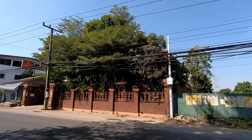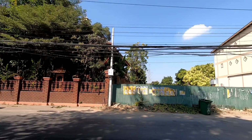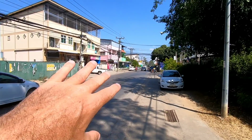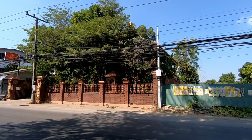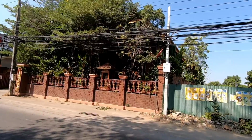In terms of location, it's in a pretty good spot too. It's basically right in the center of Mae Sot. The Borderline Collective is just a short distance in that direction, as well as Braverly. So you're pretty much still in the heart of Mae Sot, staying here. It's not far away at all. Let's zip across the street.